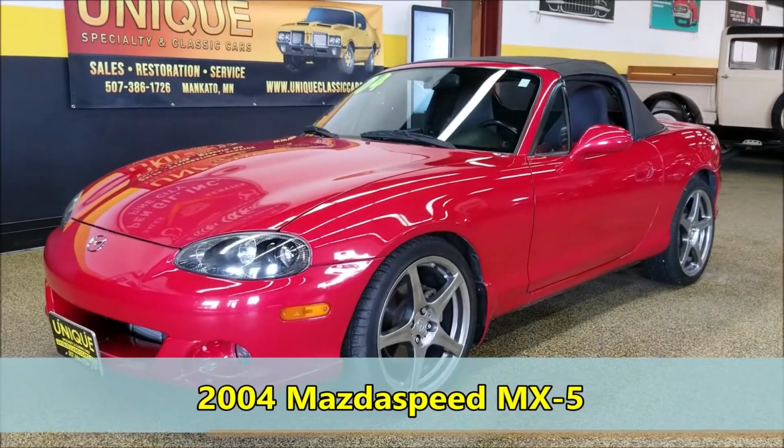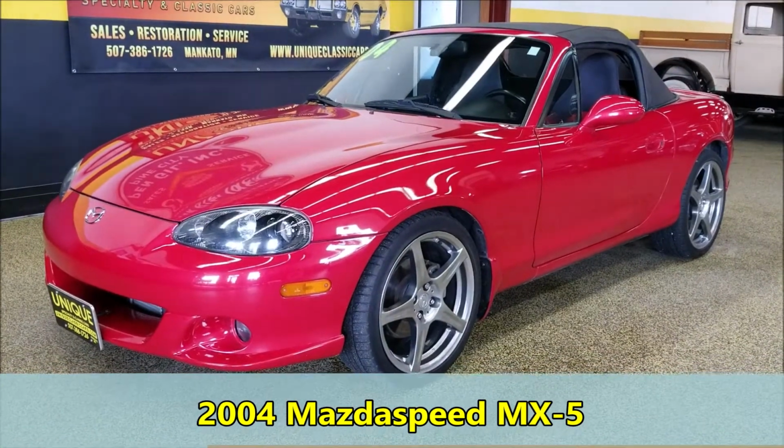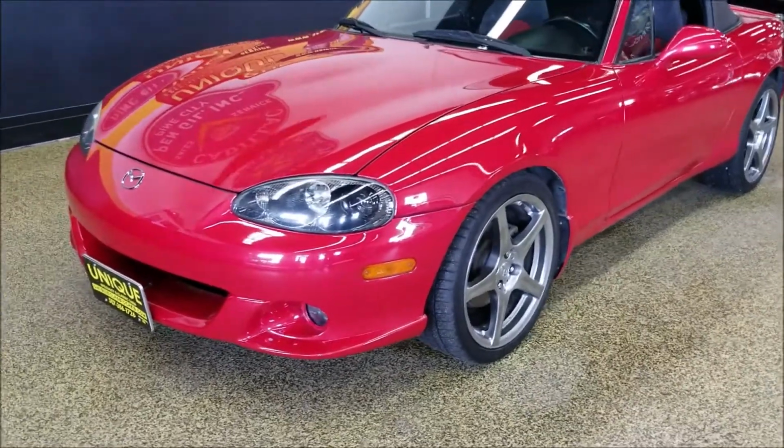Take a look at this. One owner, 2004 Mazdaspeed MX-5 in the Velocity Red Mica. Beautiful looking car. Very well maintained car. Like I said, one owner.